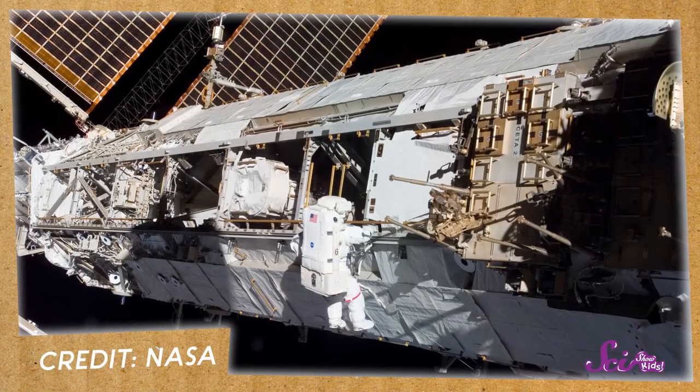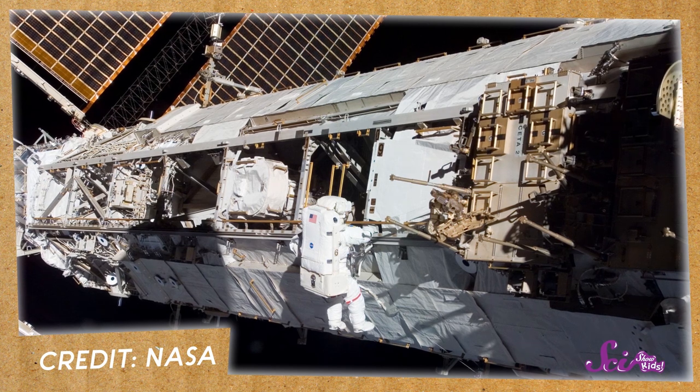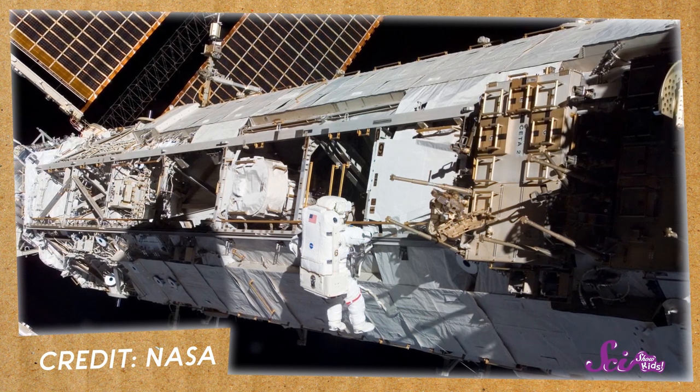But for some jobs, astronauts have to suit up and go for a spacewalk. A spacewalk is when an astronaut leaves the spacecraft to do their job outside, in space, and is one of the toughest jobs that astronauts do. Astronauts do spacewalks when they need to fix or build something on the outside of the spacecraft. And to do that, they have to wear special spacesuits.